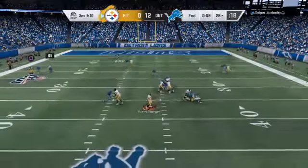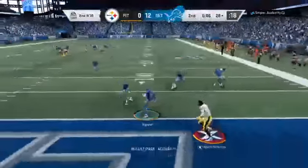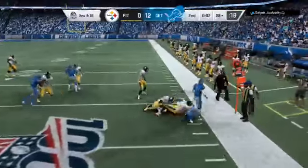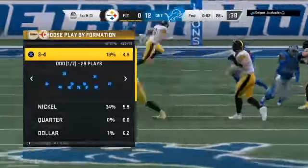Now it's Roethlisberger. And Big Ben intercepted a third time. Picked off by Jamal Agnew. And his guys have got it back at the closing stages of the first half.